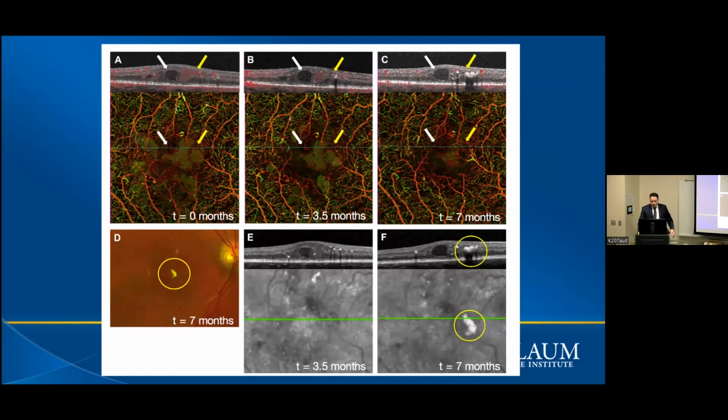So this was one of the first projects that I worked on, and it used OCTA, but it didn't really focus on microvascular at all.